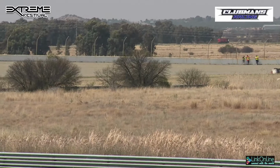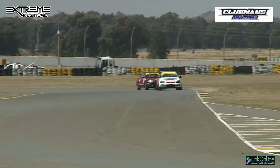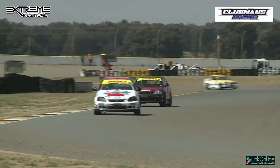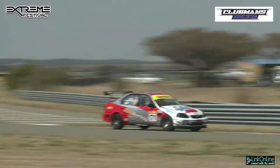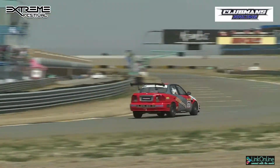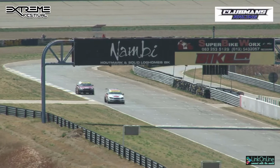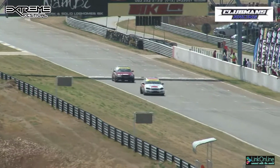So as we head into Heel Cup one more time with the two Hondas, Phakisa is starting to close things down there on the back end of Dirk Lawrence, but Lawrence has not given up 1 inch of space on this track to allow Phakisa a way through. So going into another lap completed here.